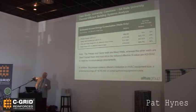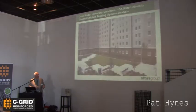So the peaks and valleys of the requirements of your thermal support system, of your mechanical system, you can size your units down. So initially, they proved that they could buy smaller units to support the thermal demands of this building. And you can see that originally they saved that much money on their original cost estimate of the mechanical units they had to heat and cool the building.